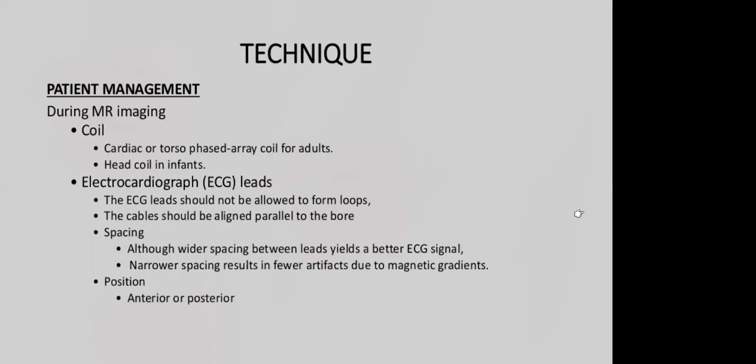So some of the things which we all should remember during how to do the cardiac MRI. So, okay, cardiac MRI has already been ordered. So what to do about it? We should try to know that, for example, for the ECG leads, always make sure that the cables are aligned parallel to the bore and they should not be allowed to form loops. Otherwise, it can be making it difficult even for the patients as well.